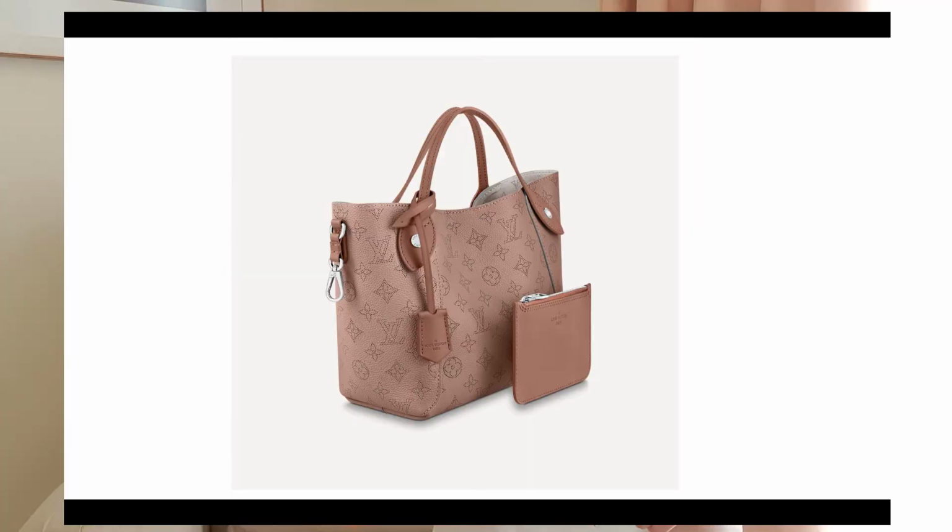So the Hina bag is like a soft unstructured bucket bag and it comes in the Mahina leather, and the Mahina leather is really elegant in my opinion. It has the monogram perforated into the leather rather than printed or embossed into the leather, so it's really subtle in my opinion. This bag is also really handy as well because you can pull out the sides to make it more like a tote, and the PM size also has a long handle strap that can be worn crossbody if you need it to.